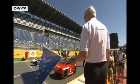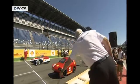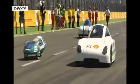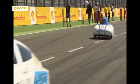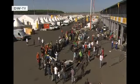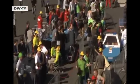Three, 2, 1, go! This is the start of the 27th Shell Eco Marathon 2011, and we all are here now. Go, go, go, go, go, go, go! It's all go for the 27th Shell Eco Marathon.